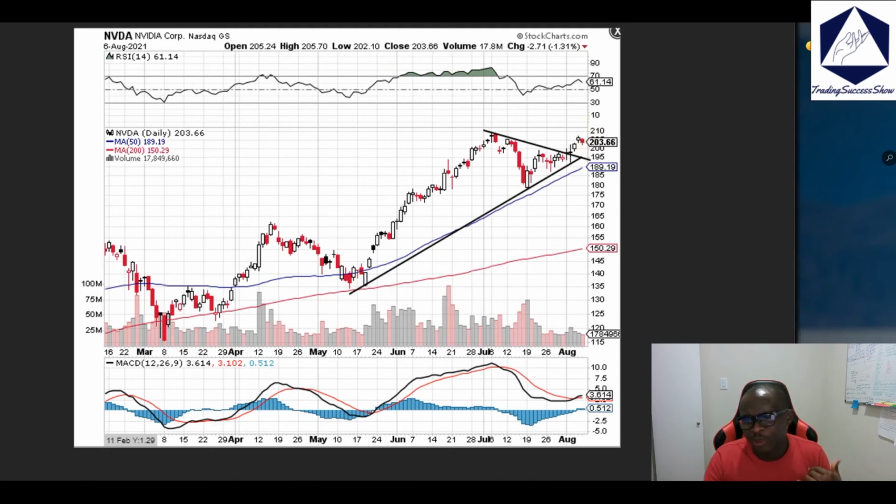So right now, what I'm expecting Nvidia to do is to really pull back into this breakout level, retest it, and then start pushing higher. That is what I'm expecting Nvidia to do. But overall, we need more volume to come in into Nvidia.